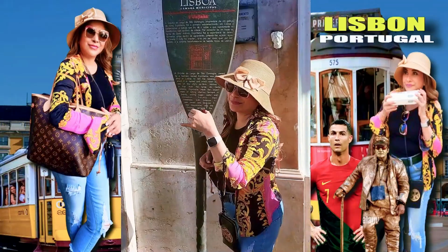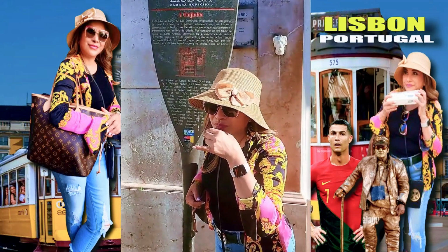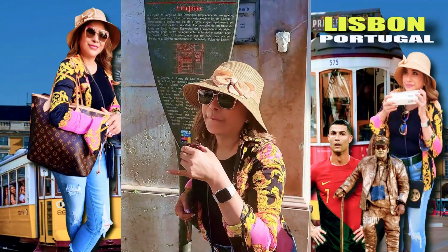So, when you're in Lisbon, don't miss out on tasting a piece of the city's rich culture with a sip of ginjinha. Saúde!